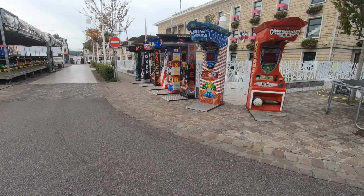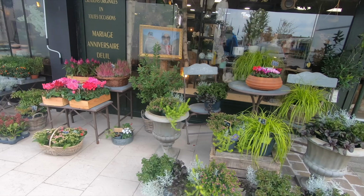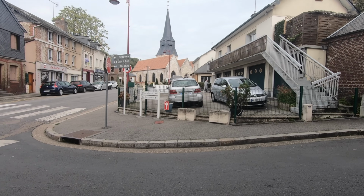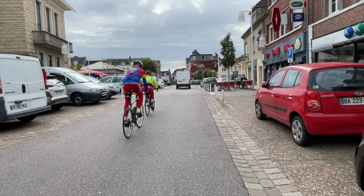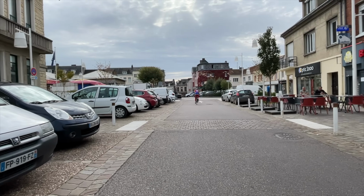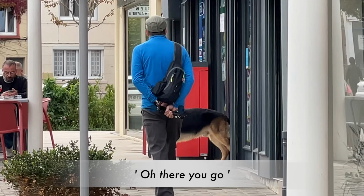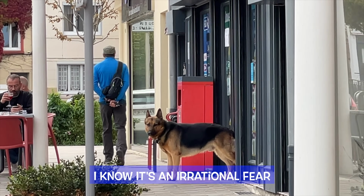Looks like there's a fair being set up for this weekend, I'd imagine. It's nice to see there's quite a few small independent shops, cafes and bars. It's incredible how it's a Thursday and it's just absolutely so quiet everywhere. Thursday at 11 o'clock. Good luck to Stu, not walking past that. That's exactly the dog I used to have as well, crazy enough. And there you go. Well, I won't be doing that walk, that's for sure.